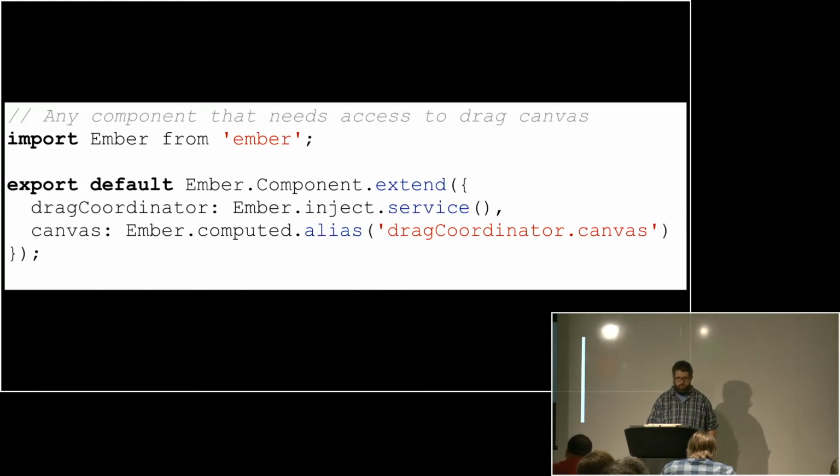So here you can see that in any element that needs access to what's happening with the drags, we just inject the drag coordinator, which is that Ember inject service, and then we set an alias for canvas. So the drag coordinator has a canvas registered against it.